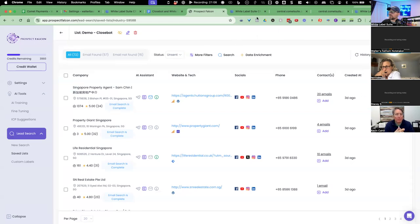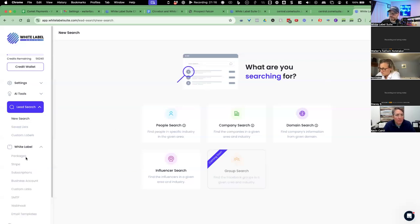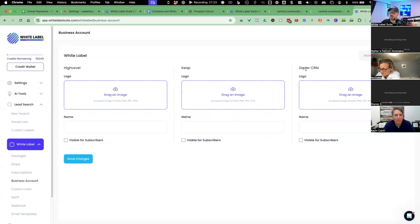In your white label dashboard, let me come across to my white label dashboard. In my white label dashboard, in the white label section, in my business account, I have a couple of things in here. And one of them is the CRM. What do I call my CRM? You don't want to call it GHL if you're white labeling. You might call it ABC Leads, right? So ABC Leads or ABC CRM, whatever it is. Whatever you call your GHL, you can name it in here. You can put your own logo in here so that when your clients are integrating, they don't see high level.